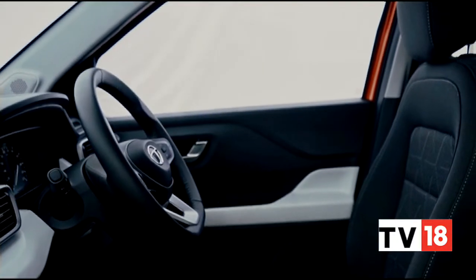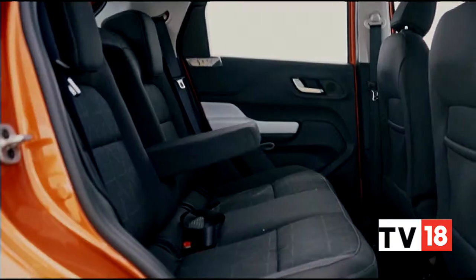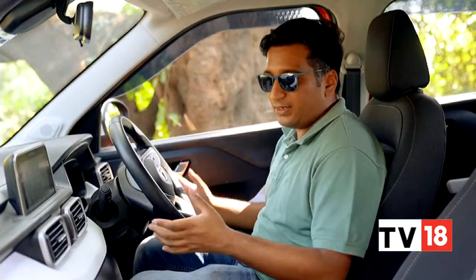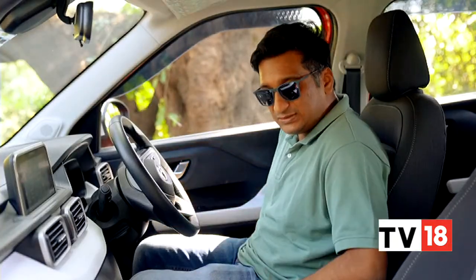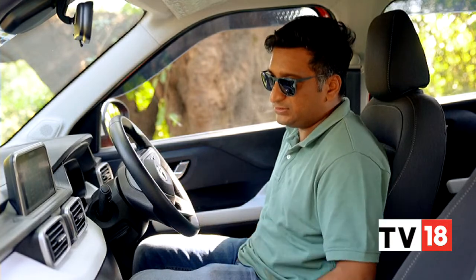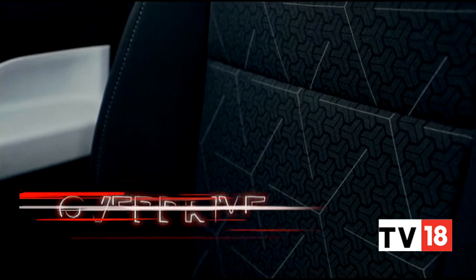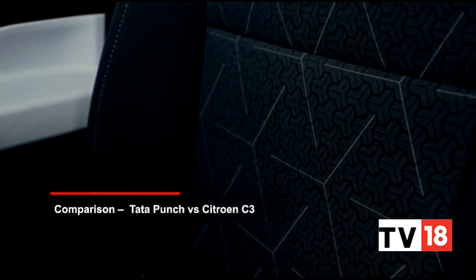Now coming to how the seats feel in the Punch, you notice that the cabin doesn't feel as wide as it is in the C3, even though the Punch is a wider car, and that's largely down to those seats. They are a bit narrower than the ones in the C3. So if you are a wider adult, then maybe they aren't the best fit for you, especially with these heavily bolstered sides.